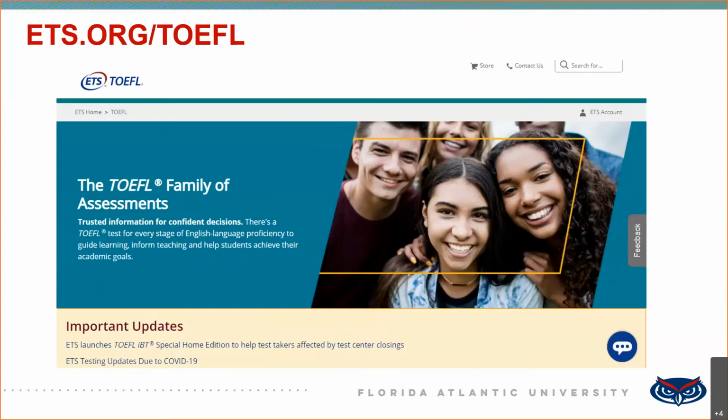So let's go ahead and talk about the English tests in more detail. Very much like the other tests that we talked about, all of them have pages where you can find more information, free resources, etc. For TOEFL, you're looking for the iBT TOEFL exam, which is the internet-based test. And I recommend you take advantage of that as well.